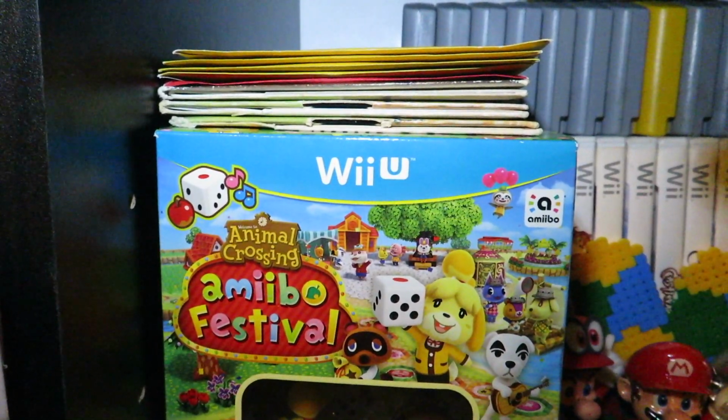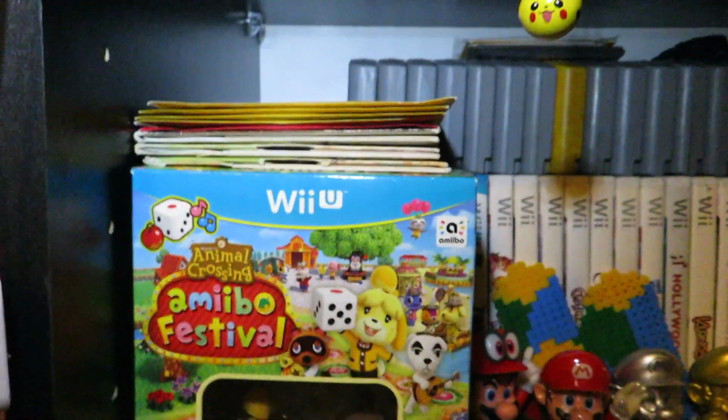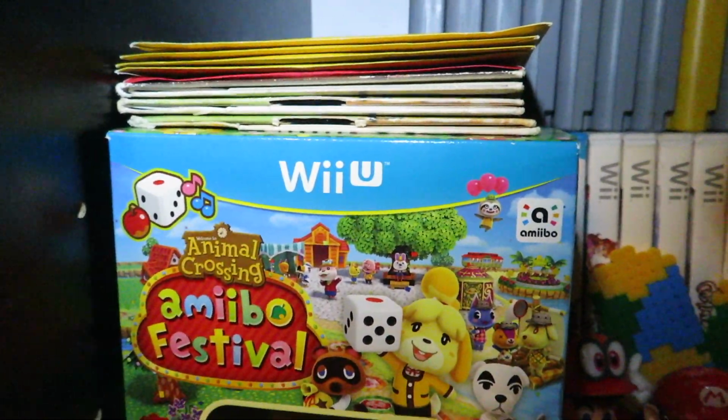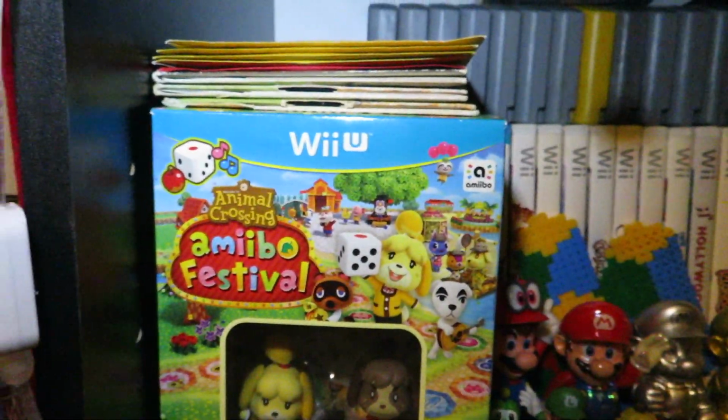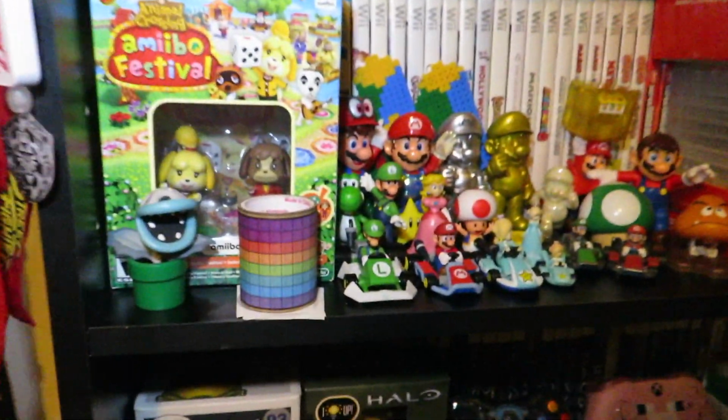That red one that you can see is a Netflix disc. Remember when we used to have to use a disc to stream Netflix? I do. And then Link's Crossbow Training, and then 2 copies of Wii Sports Resort. No, Wii Sports, excuse me, that was the pack-in title.